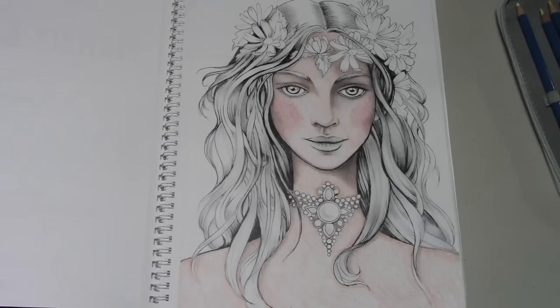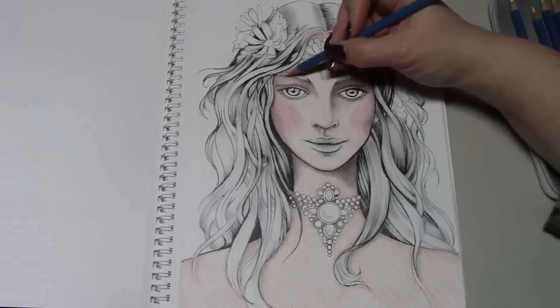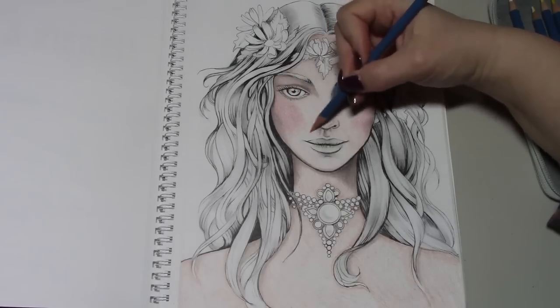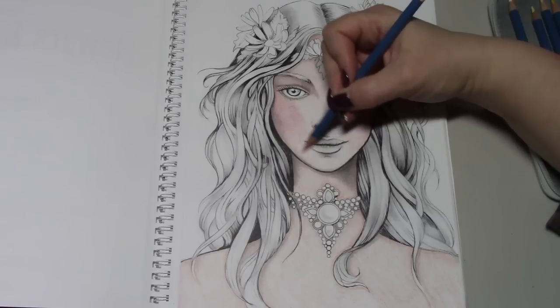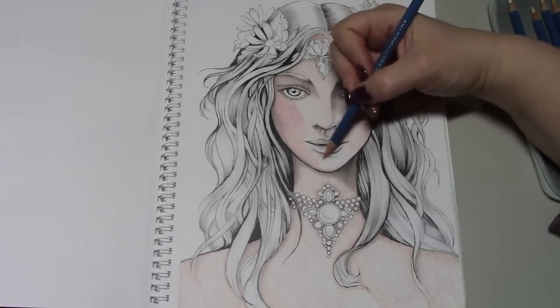Tomorrow's January challenge is from Inklings, and that's the one we'll be using the Ergo Softs in, so I do need to find them, and if they don't have skin tones, then we will use skin tones from something else and use the Ergo Softs for the rest of the picture.